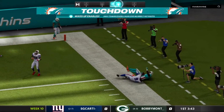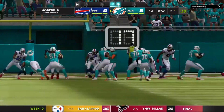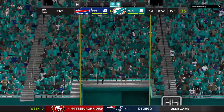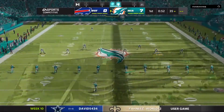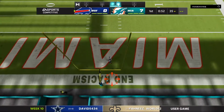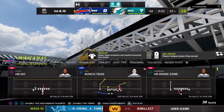Touchdown! O.J. Howard. His 4th touchdown on the year. And the Dolphins take it right down and score on the opening drive. Jason Sanders now for the extra point. And that makes it 7-0 Dolphins. Now after the touchdown, ready to kick it away is Sanders. And they will not get a chance to return this one as it's through the end zone for a touchback.